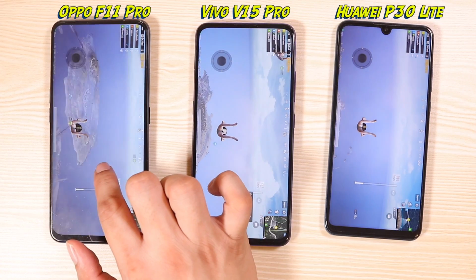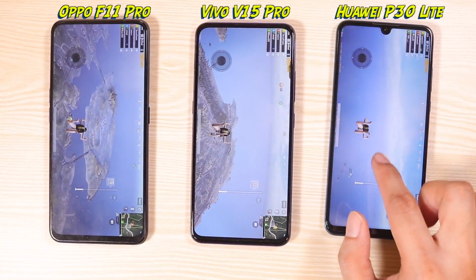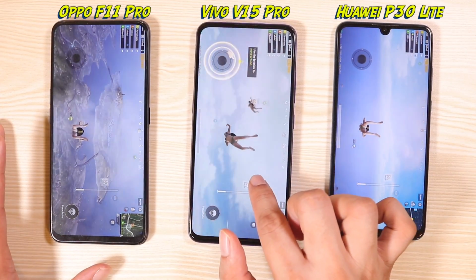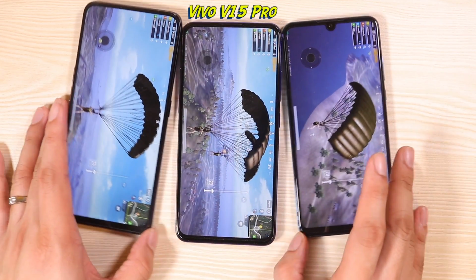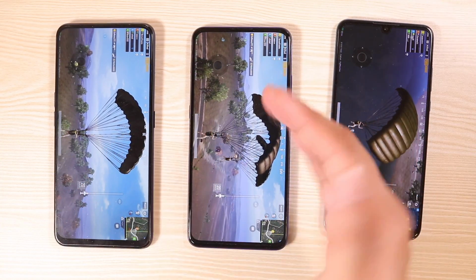And here we go. OPPO, Vivo, whoa, P30 lite. Oh my god, that looks so smooth on the Vivo. OPPO, P30 lite, yeah, there's no doubt about it that the Vivo is the fastest among the 3. And I think it's not only that. I think this is the most optimized for PUBG.